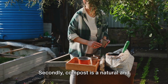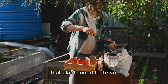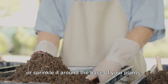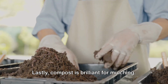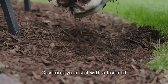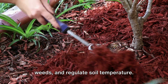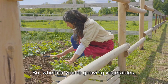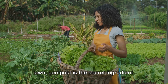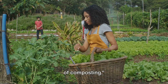Secondly, compost is a natural and organic fertilizer. It's packed full of essential nutrients that plants need to thrive. Just mix compost into your potting soil or sprinkle it around the base of your plants. Lastly, compost is brilliant for mulching. Covering your soil with a layer of compost helps to retain moisture, suppress weeds, and regulate soil temperature. So whether you're growing vegetables, flowers, or just want to improve your lawn, compost is the secret ingredient. Watch your garden thrive with the power of composting.